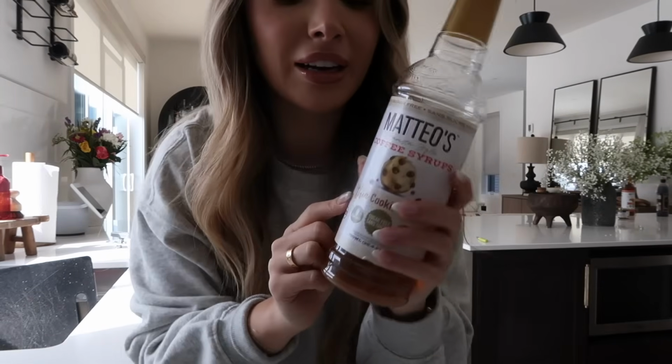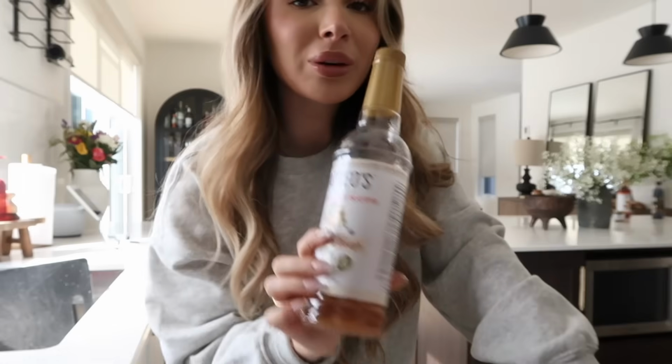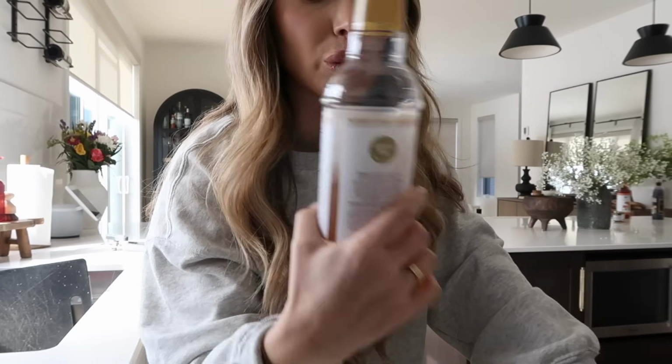The first Mateo's coffee syrup I got was from Amazon, and I got the one called Thin Cookie Dough. I love cookie dough coffee. When I did a collab with a local bakery, which is actually not even open anymore here in Montreal, my custom coffee was cookie dough. If you haven't tried cookie dough coffee, it is just so good. And this one makes your coffee taste like an ice cap. If you have ever had a Tim Hortons ice cap, it has a really distinct flavor, and this makes it taste like a Tim Hortons ice cap. Clearly I love it.